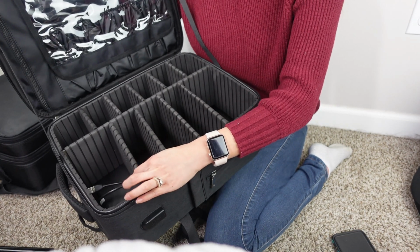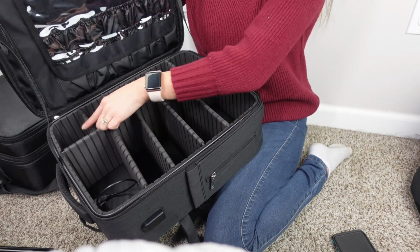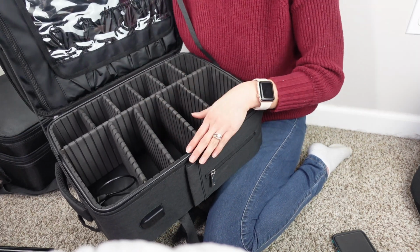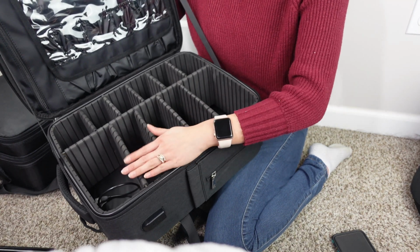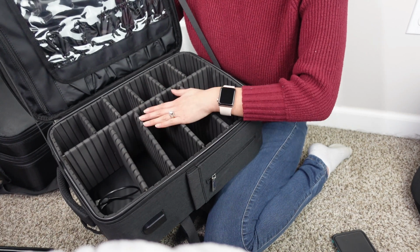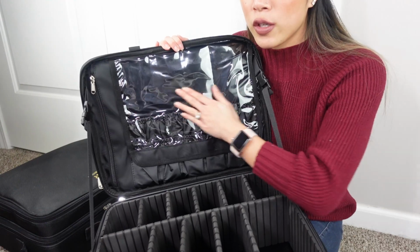These are the foam inserts that I was talking about. You can literally shift this guy back and forth if you want to, and you can eliminate these or move these around, depending on what kind of makeup you have and where you want it placed. But I will probably remove all of these foam inserts like I did with the other one and just use those plastic containers.